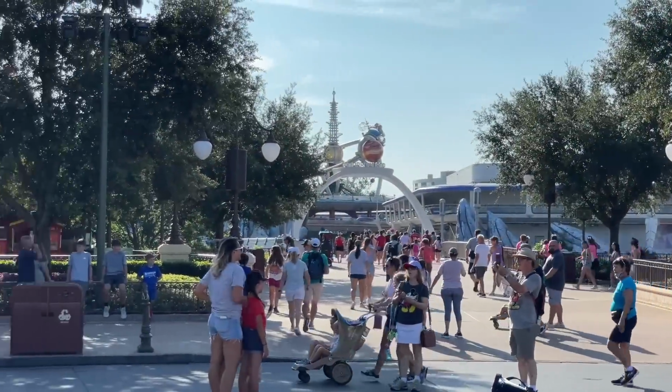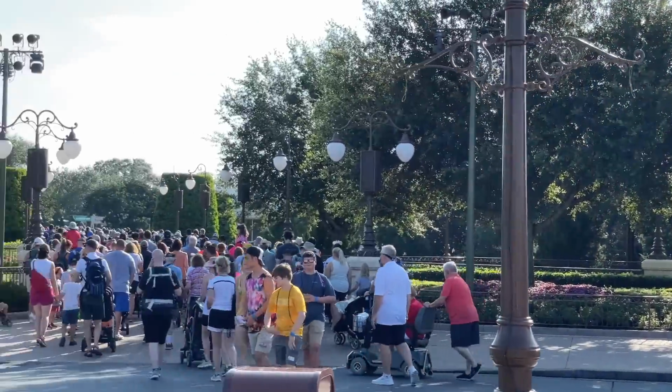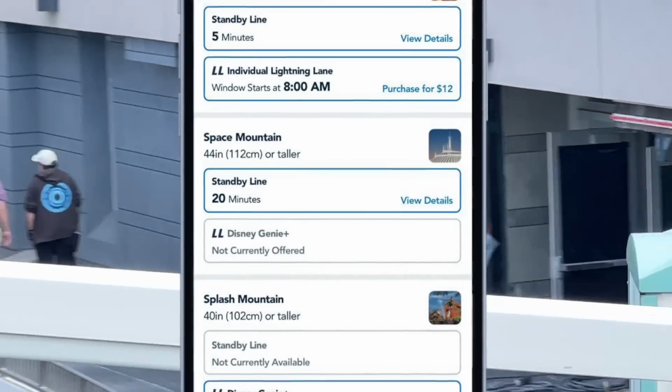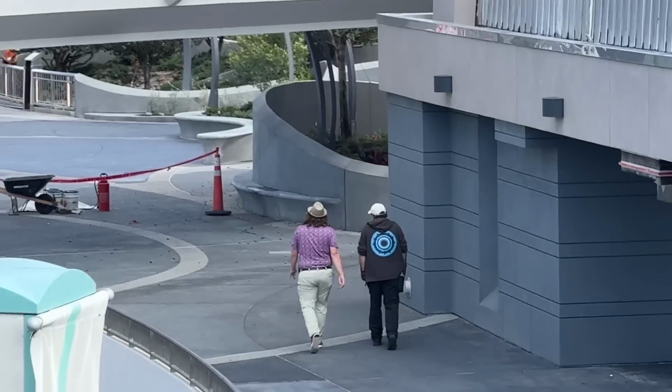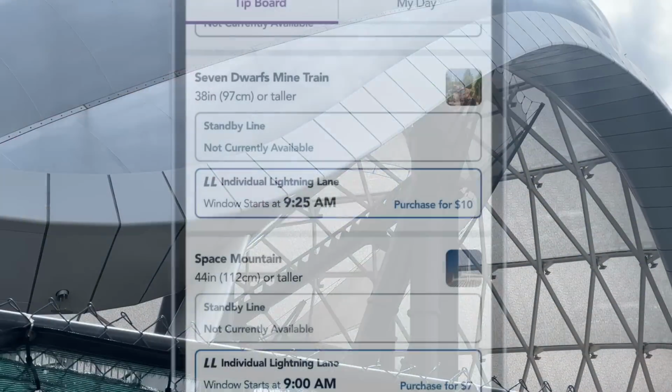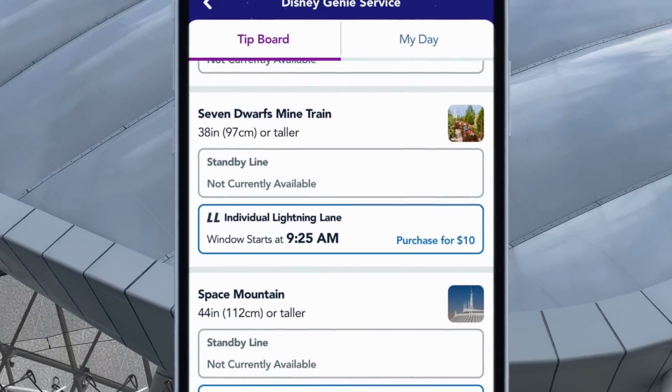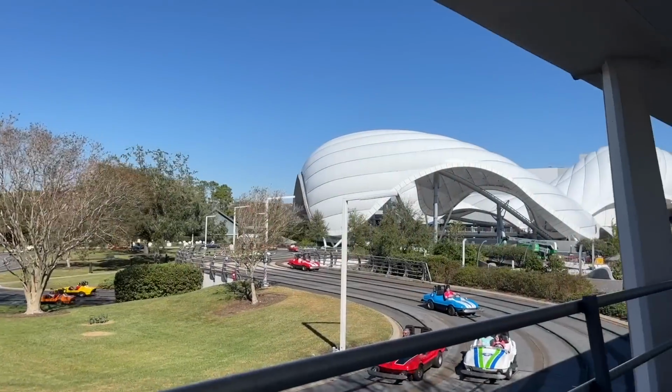Otherwise, you can head to the tip board section, choose the park you'll be visiting, and scroll down to the attraction you're wanting to purchase an individual lightning lane for. Once you've found the ride you want to purchase lightning lanes for, you'll tap the purchase button and follow the prompts from there. Keep in mind that those staying at a Disney World-owned resort will have the first dibs for individual lightning lanes each day.